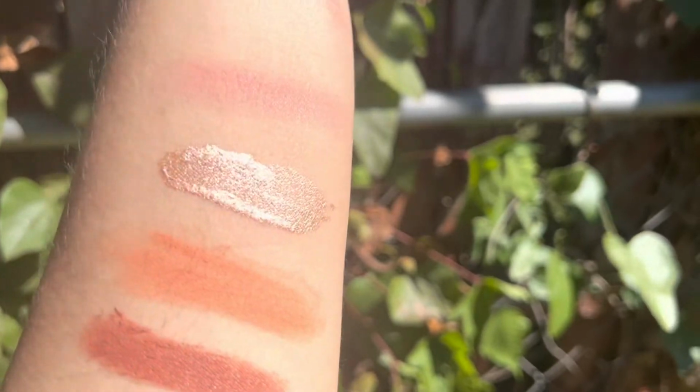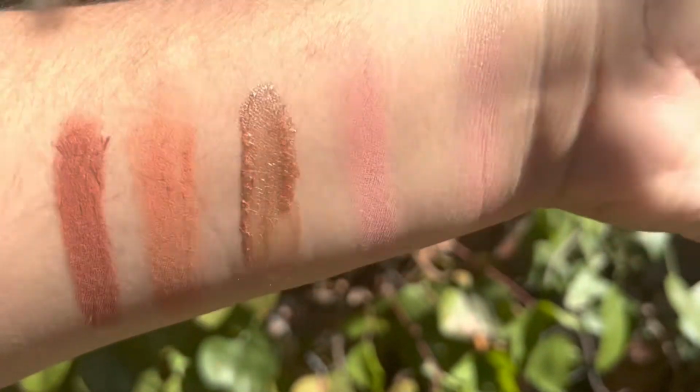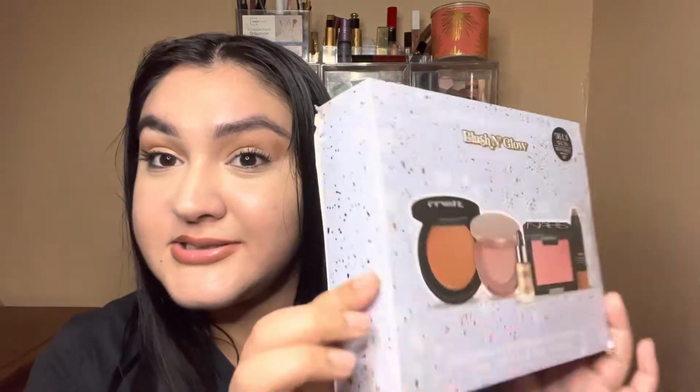And then the Tarte Amazonian Clay 12 Hour Blush in Partay, which is a freebie that they gave at Sephora for your birthday a few years ago. And that's 1.5 grams or 0.052 ounces. So yeah, my dog got into this. It's not perfect, but what's inside is what counts.